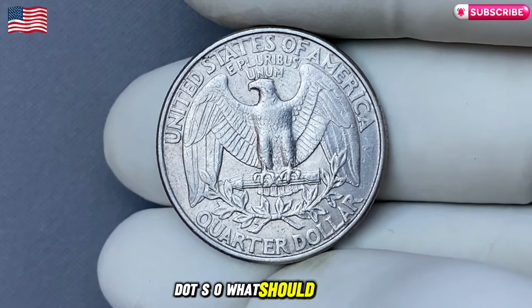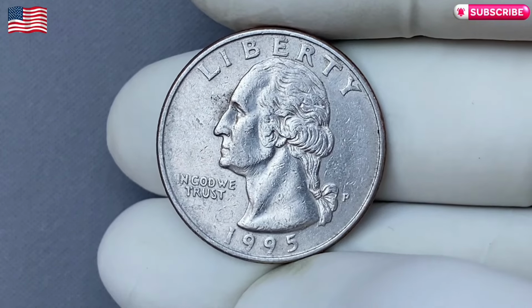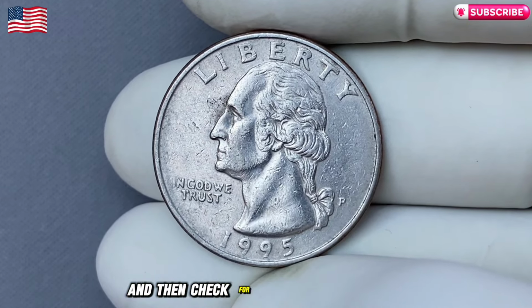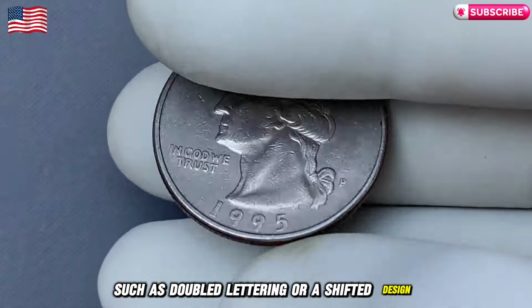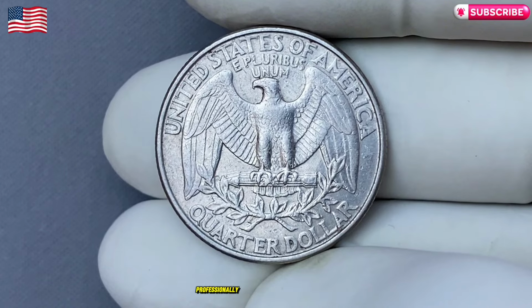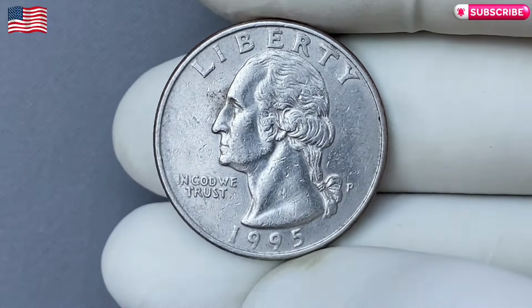So, what should you do if you think you have a valuable 1995 quarter? First, carefully inspect the coin. Look for signs of wear and tear, and then check for any unusual features, such as doubled lettering or a shifted design. If you think your coin might be one of the rare error varieties, it's a good idea to have it professionally authenticated and graded by a trusted numismatic service.